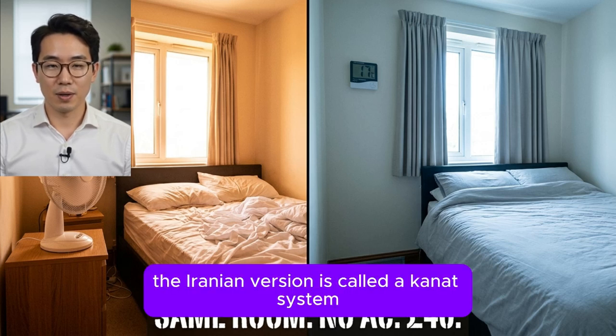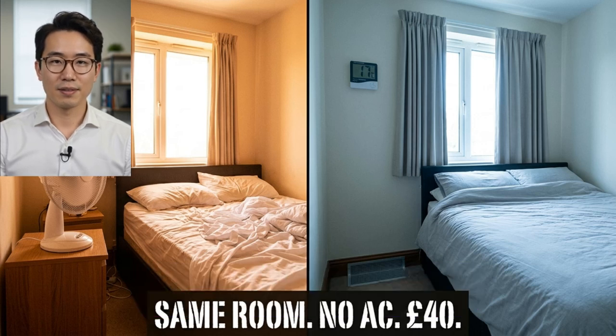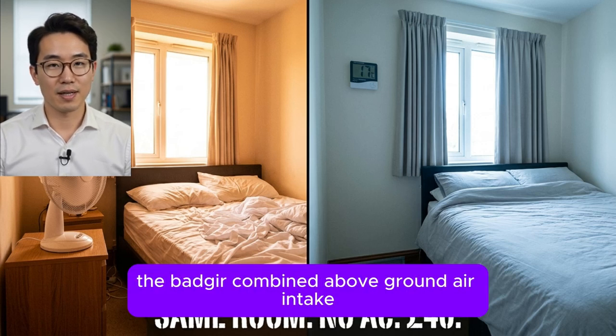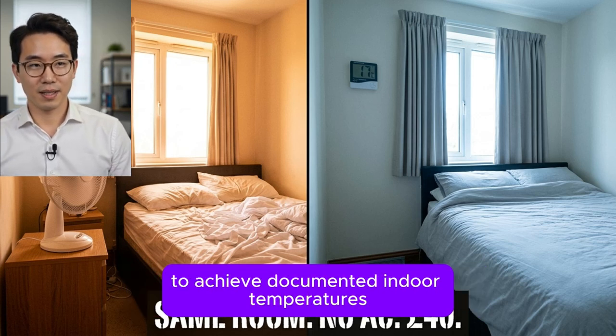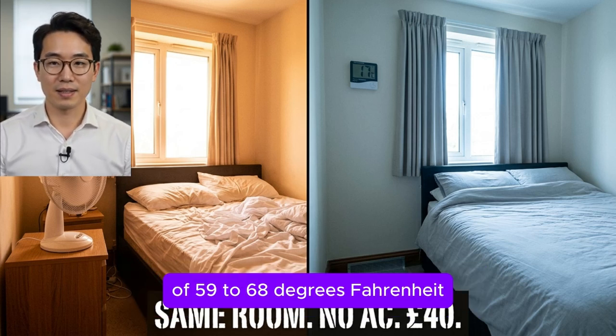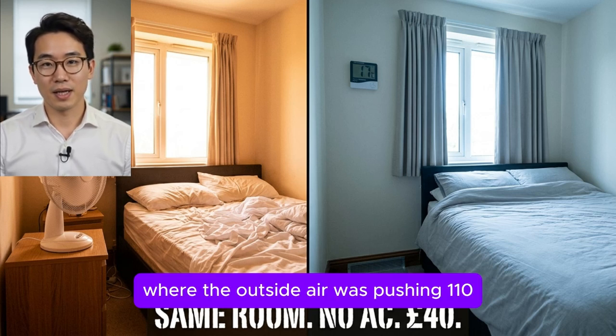The Iranian version is called a Qanat system, used continuously since roughly 1000 BC. The Persian windcatcher towers, the Badgir, combined above-ground air intake with underground clay conduits to achieve documented indoor temperatures of 59 to 68 degrees Fahrenheit in desert climates, where the outside air was pushing 110.